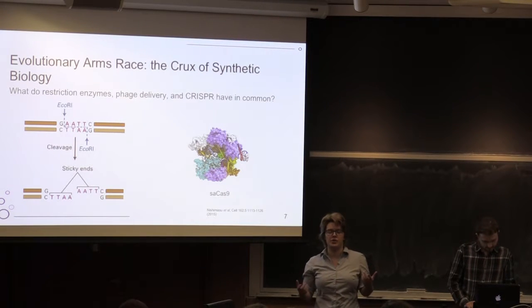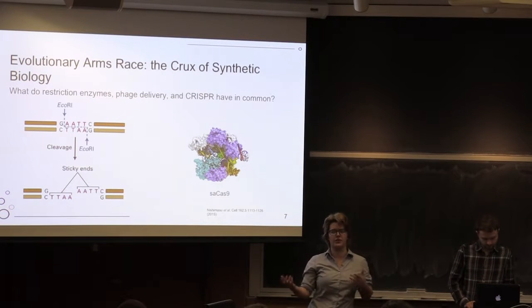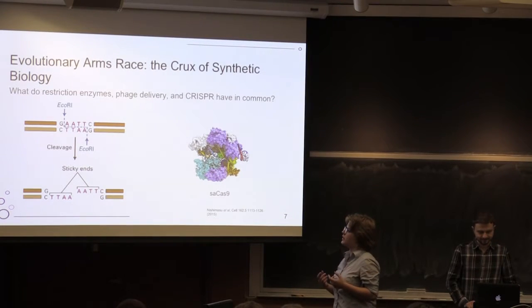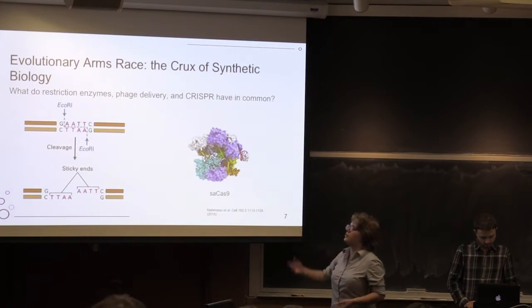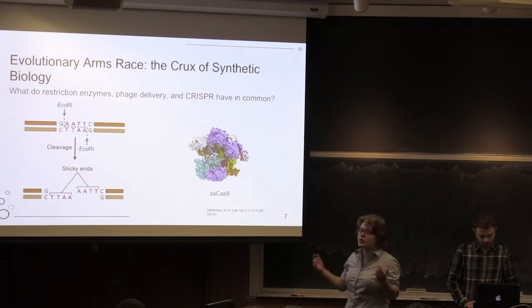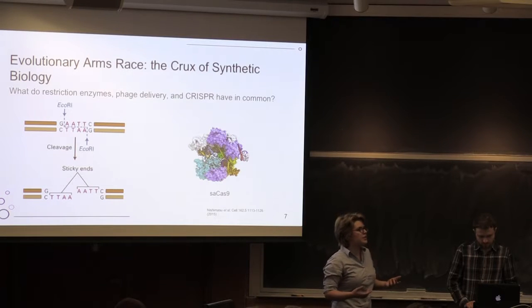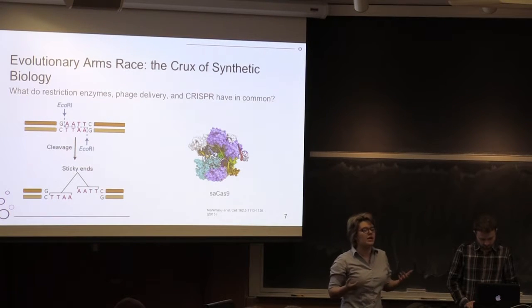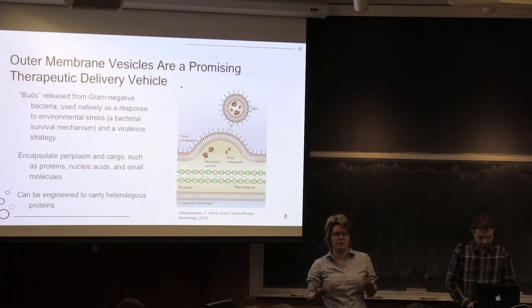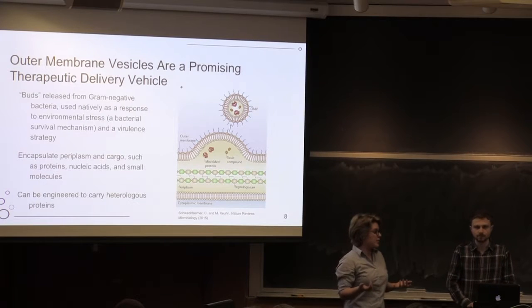A lot of the systems that we use, basically all of them, are either offensive or defensive strategies, invasion methods or protection mechanisms for bacteria. You see this in restriction enzymes and phages, and now in CRISPR. So with that observation, we took another tool in the bacterial arsenal to develop our delivery mechanism in the form of outer membrane vesicles.